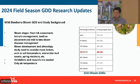As Andrew mentioned this morning, they are also looking into the more scientific and precise bloom GDD for wild blueberries, and I think that's great. They are doing it because bloom has a lot of factors that impact its development, not just the air temperature: the soil temperature, the soil types, the overwinter bud counts, and also your spring moisture. Those are all factors that need to be considered in the GDD model for bloom. And I'm glad they are doing it.